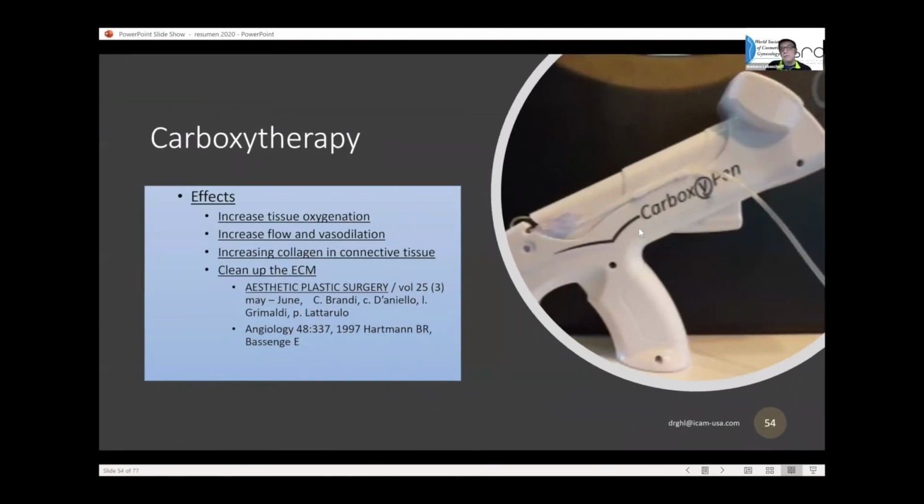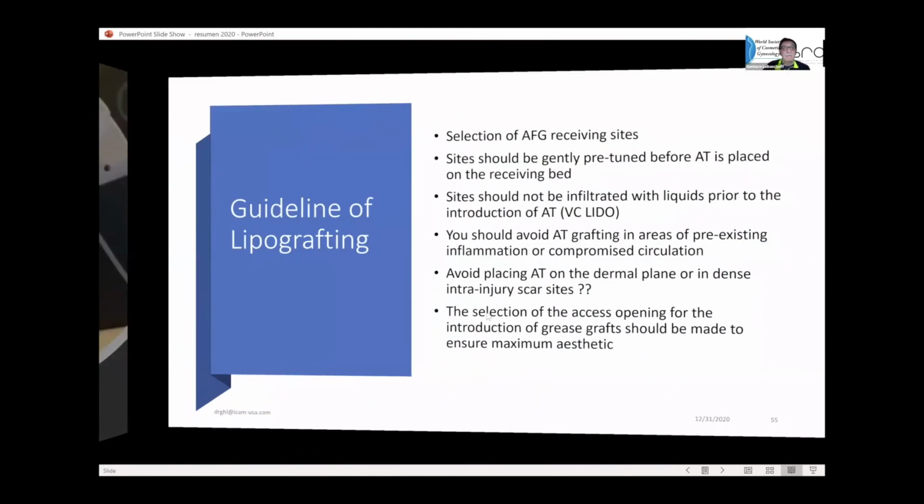And also increase the oxygenation. The oxygenation, in my experience, I increase oxygenation. I use before and after the grafting, I use carboxytherapy, injectable carboxytherapy, to increase the tissue oxygenation, vasodilation, increase the collagen and connective tissue, and clean the extracellular matrix. I told you it's very important, the quality of the extracellular matrix.